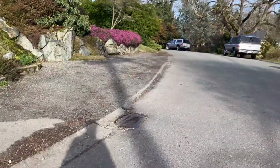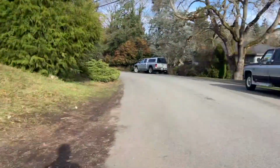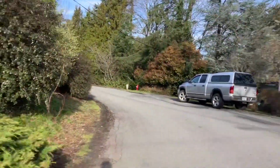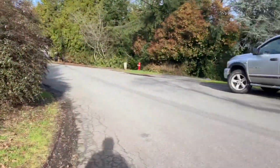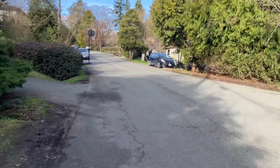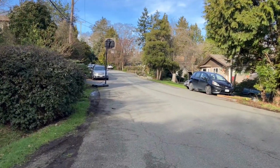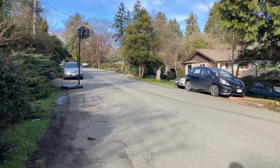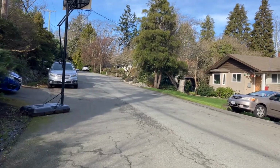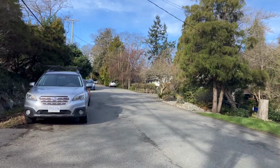So this is the top of Garnet. I'm now running parallel to McKenzie Avenue, but one block back. The golf course is about a mile away. Zone 3. Yeah, it's pretty chilly today, but as you can see, it's beautifully clear. Fair weather clouds, high altitude strata. Stratus, I think they're called.